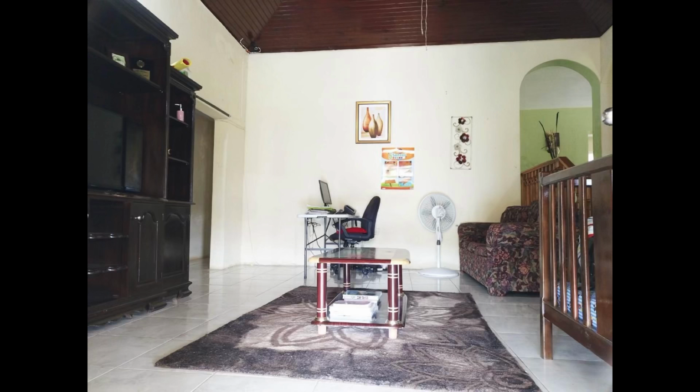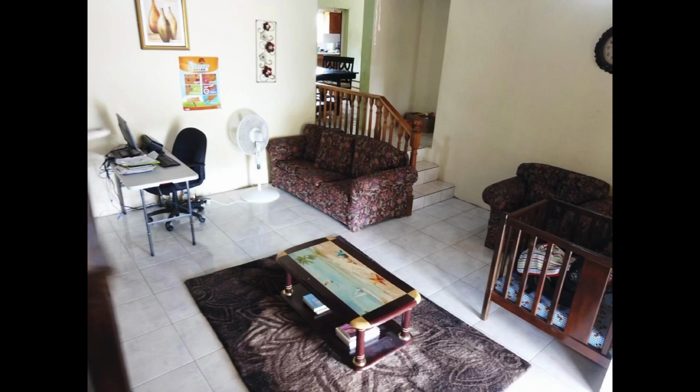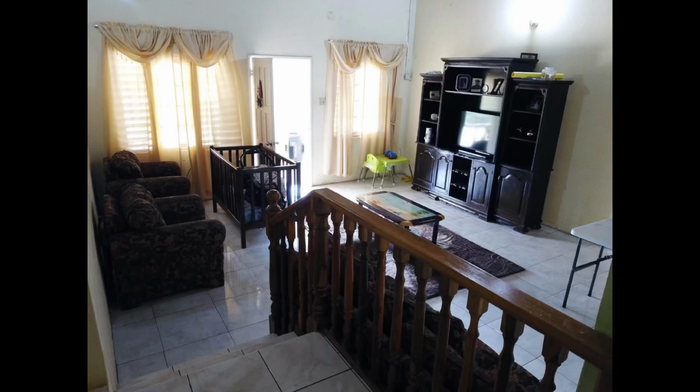All right guys, this home also has a studio apartment which is attached to the garage area. Now you can use this for guest accommodations, or it could be used as a helper's quarters. All right guys, so if you are interested in this one here, look at this living space. Look how it's so open and nice and airy. That's a really good spacious home.